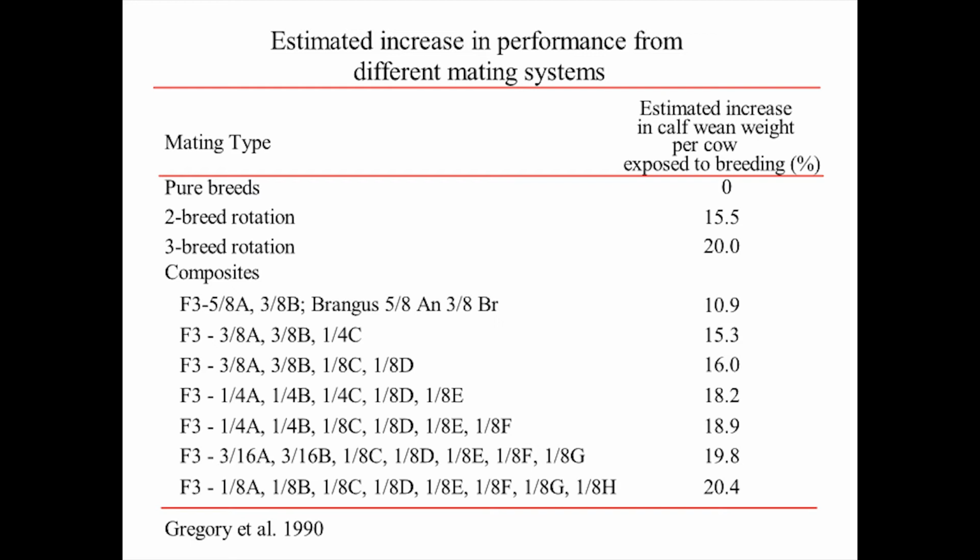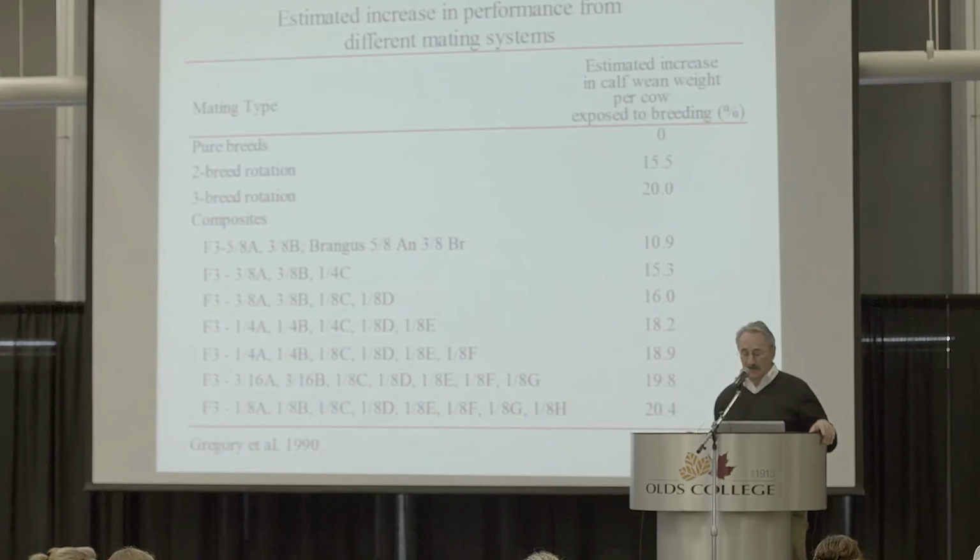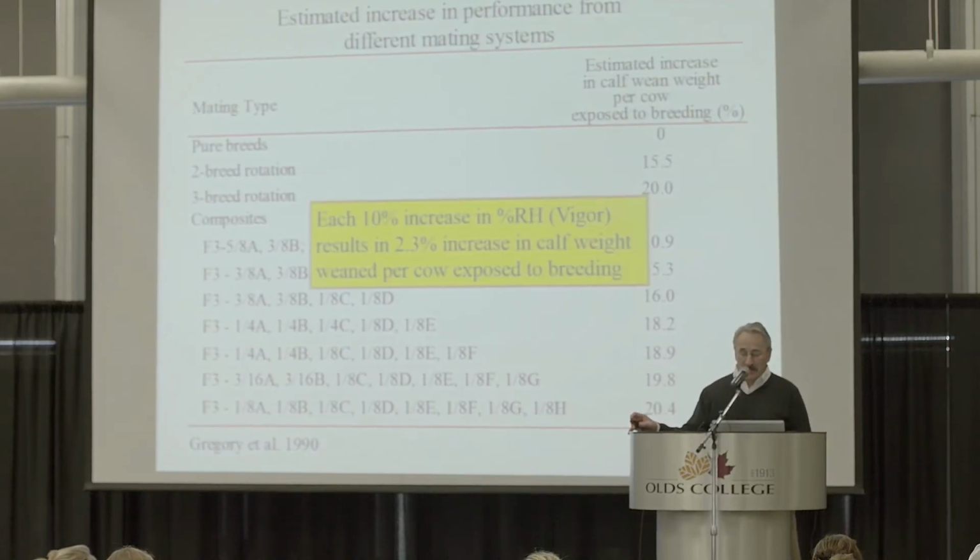That's not why it is. It's because more cows calved. That's what it means. It's fertility. And so that became a very interesting thing.